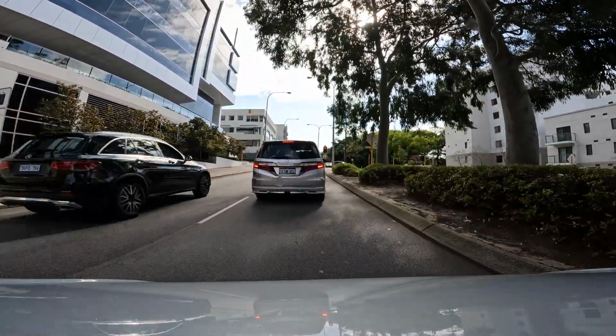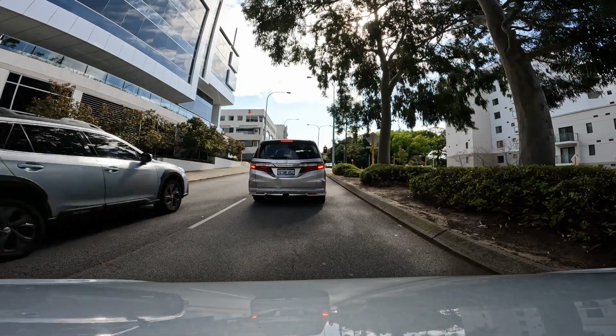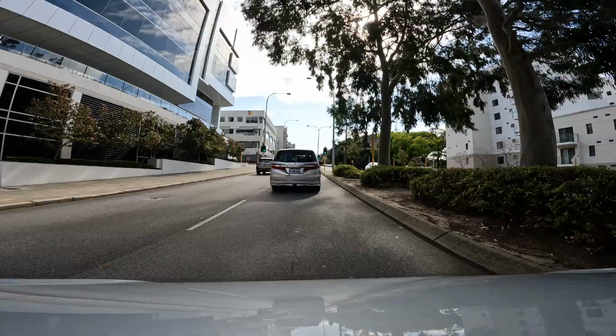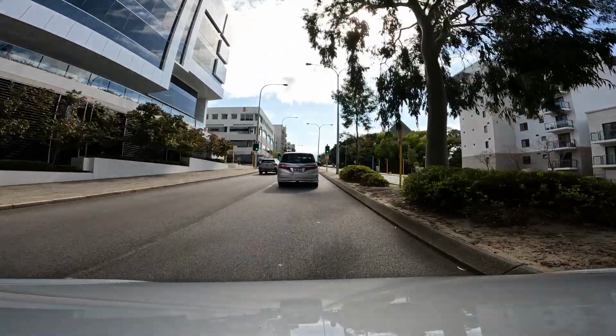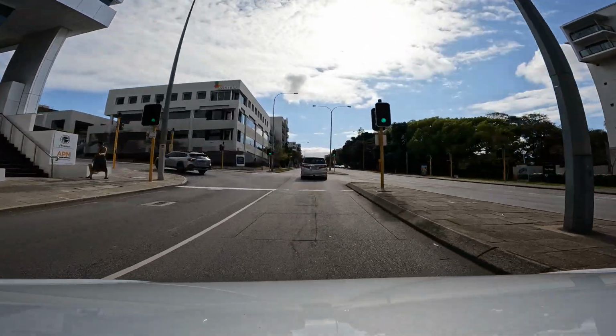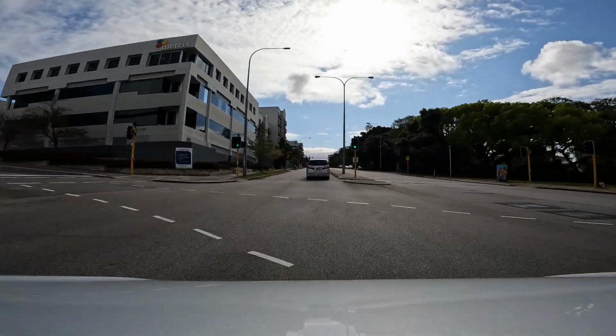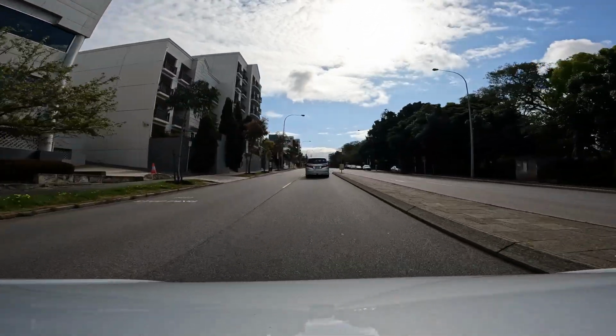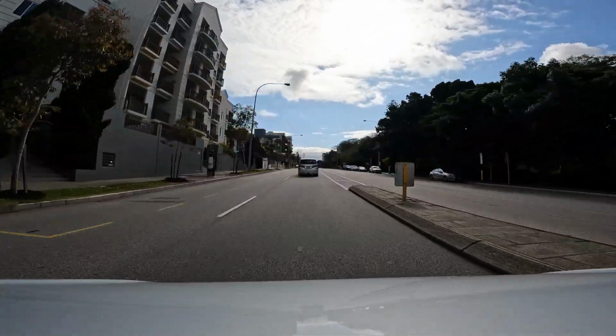So just make sure if you've got a red light for straight and if there's a green arrow, to stay in the right lane. Wellington Street has a 60 kilometres an hour speed limit. So keep an eye on your speed. Now, if you get a speed warning, it doesn't mean that you automatically fail your driving assessment. If you accidentally go 5 kilometres above, they're not going to fail you on the spot. You're going to receive a speed warning, but don't freak out.